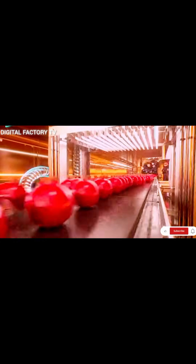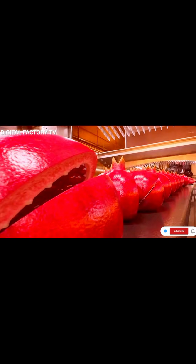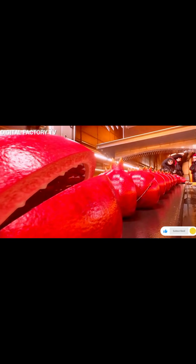Blade temperature holding at 32.5. Symmetry variance under half a micron. Perfect. Look at that lattice. Not a single seed ruptured. It's beautiful work. Ready for the nectar press.